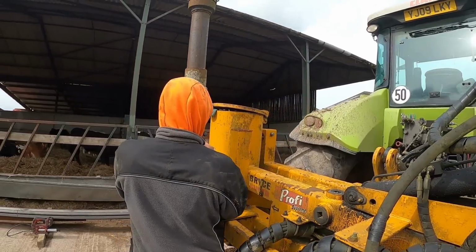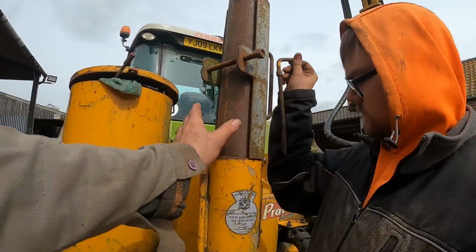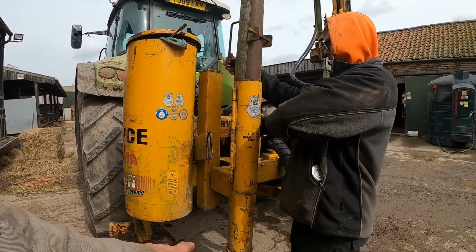Gosh, a rum hard season, isn't it? That's a spike, so you whack that in first. Whack that in first, say if you're on stony ground, to bust spikes.